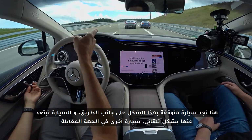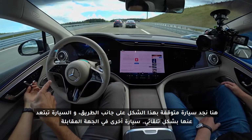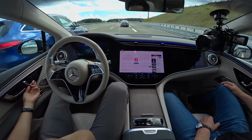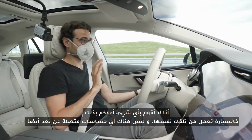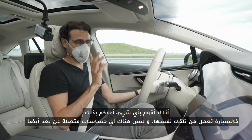Here in a situation where the car is parked on the right side, see here, the car is adjusting on its own. Another one parked right here. I'm really doing nothing, I promise. This is really working, and there are no external sensors connected or something.